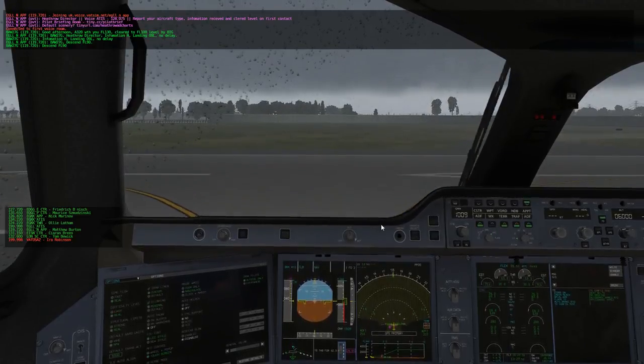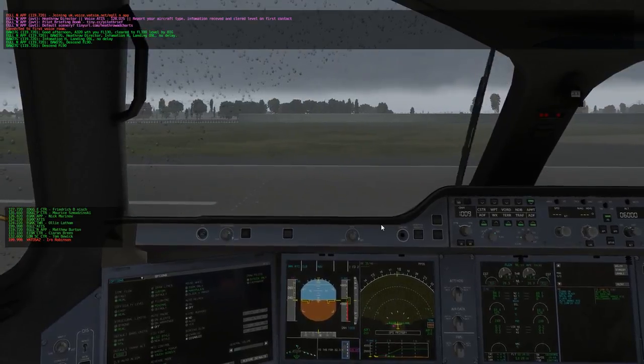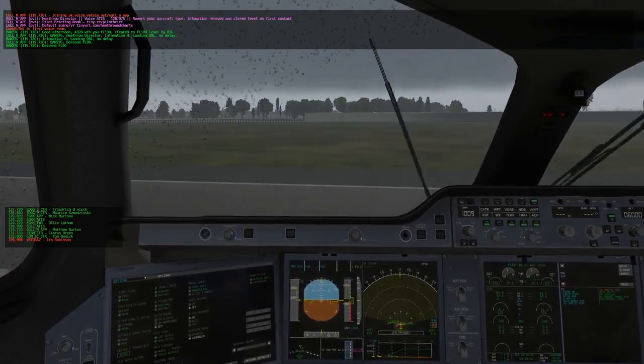Jersey 4 Alpha Charlie, leaving Bovingdon, heading 230 degrees, speed 220 knots.